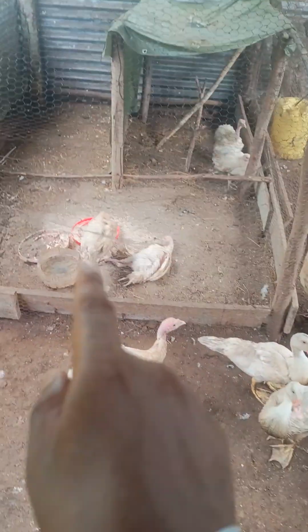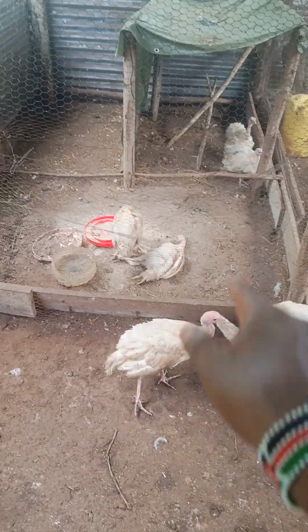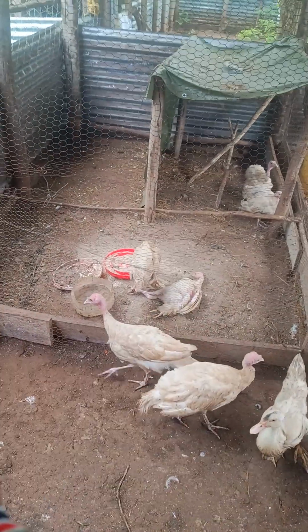I'm even trying to give up and just dispose of all of them and say thank you to turkey farming. But as a farmer, you don't give up. So I don't know what's happening. Really, I'm very sad. Look at that. She is struggling to stand up, but she can stand up. We took her up, and we will move her to a place where she can just be by herself.